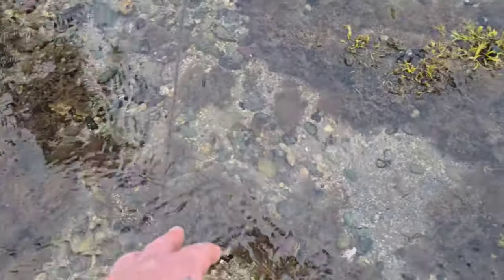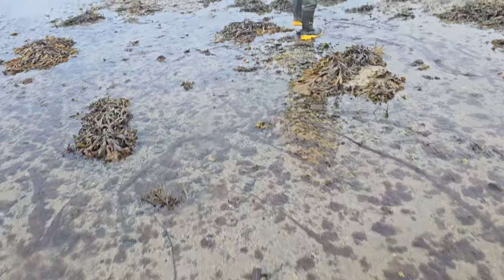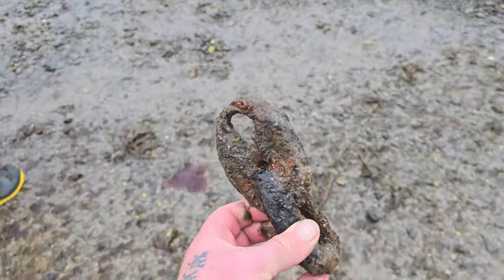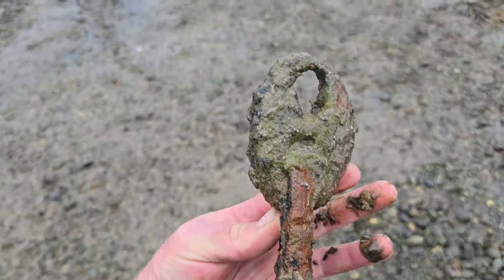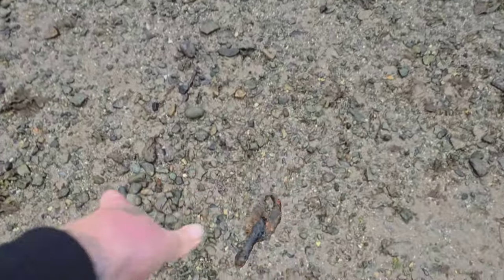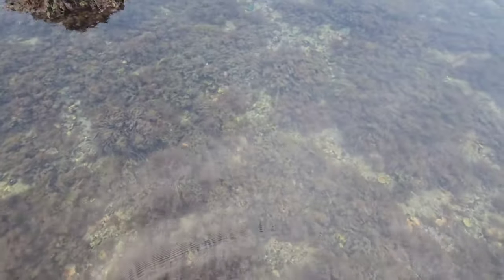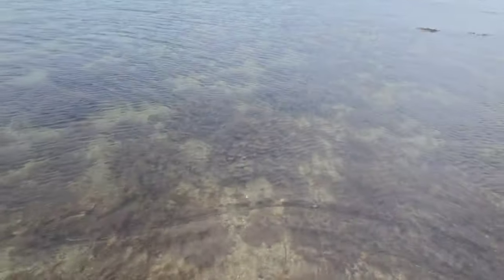Same again, look at all this when you're out here. It's amazing to see. And look at this, someone's had a rough day. It's an old, very old mooring chain. Cockle shells. Look how crystal clear these waters are. Absolutely stunning. What a beautiful evening to be doing this.